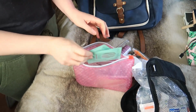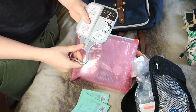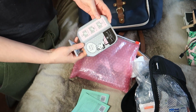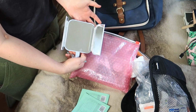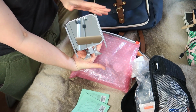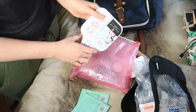So as I said, in the pink bag there are 2 Patchology eye masks. I also take this little handy dandy travel mirror. Now I don't think there'll be any need for me to need it. We're going to a pretty jazzy resort place hotel. But sometimes the mirror you get in your hotel really isn't that good, so it's good to have one, and this one stands up as well. So you can either hold it like that or stand it up. It's very, very useful.